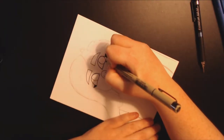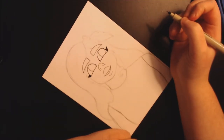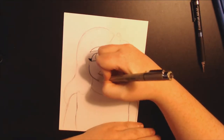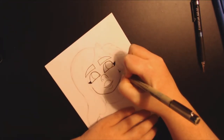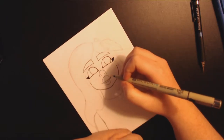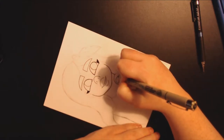So for this picture I am drawing Poison Ivy. I think I'm going to do a partner piece with Harley Quinn, and I'll probably end up giving that one to Kelsey, so that way we both have the people that we cosplayed. I don't know when I'll have time to do it, but it'll definitely turn into a video when I make it, so you guys will see it when I see it, I suppose.